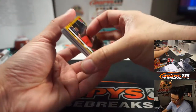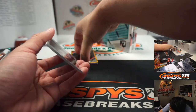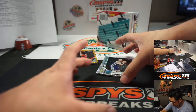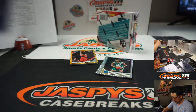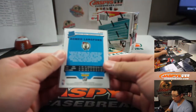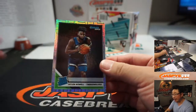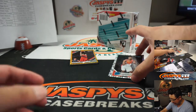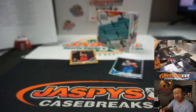Ooh, some gold to lead us off. So there's your two autographs right here. There's the rest back here. All right, so we got Kyle Guy for the Kings, Sean. Romeo Langford, Celtics, Drew. So these ones aren't numbered. Jalen Nowell, rated rookie for the Timberwolves, Chris Freeze, one of his last spot mojo teams. Nice Hachimura. There you go. For John McCall and the Wizards.